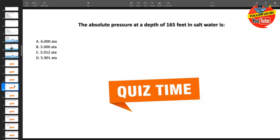All right, Adam. Here's a tough one for you. The absolute pressure at a depth of 165 feet in salt water is how many atmospheres? 165. What? I did that wrong. 5 plus the atmosphere on top, so 6. Hey. 6 is exactly right. Good job.